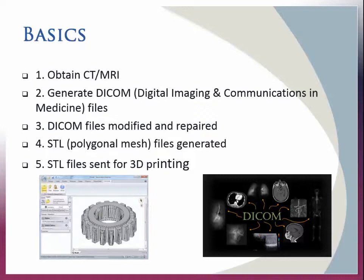Once these are obtained, we generate DICOM files from the original images. These DICOM files are modified and repaired using commercially available software into what is known as an STL, or stereolithography polygonal mesh file. Thereafter, these STL files are sent off for 3D printing, once again by use of an in-office printer, or as we outsource it on the web.